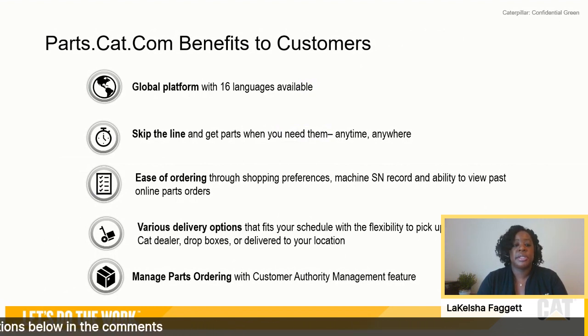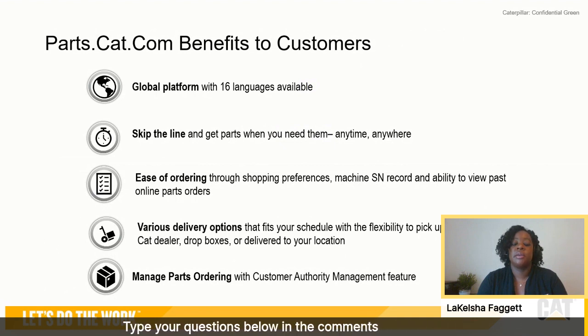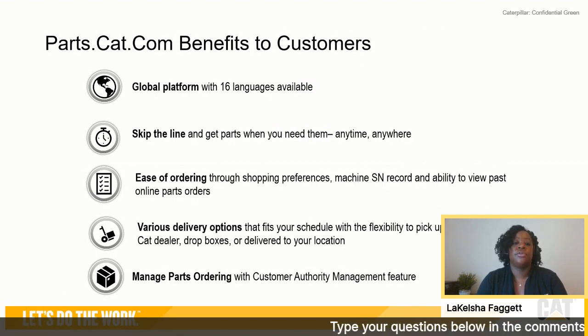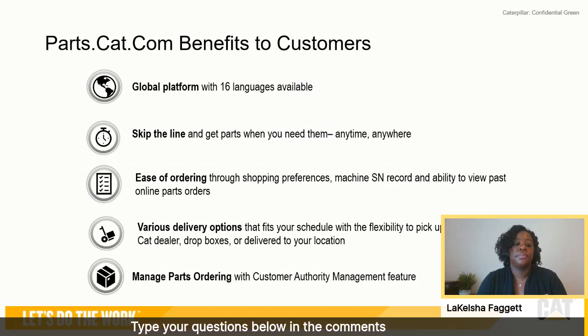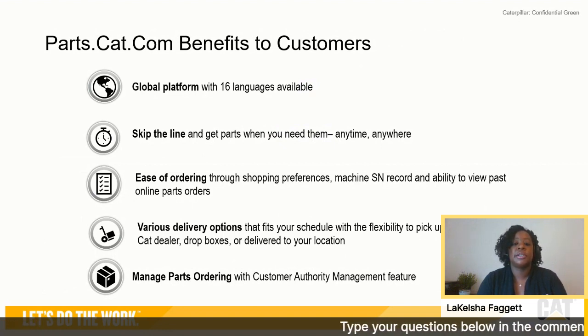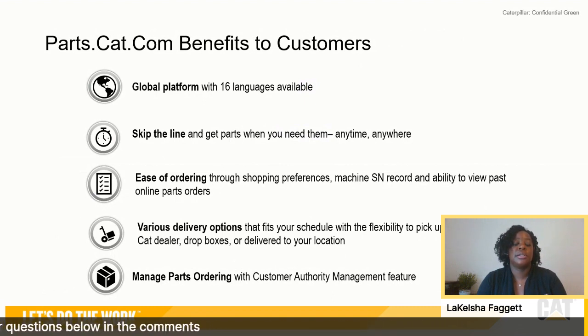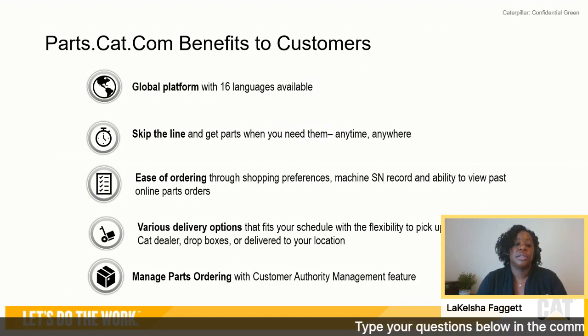And we know that our customers are busy and you're working in different job sites, different locations. So another benefit of parts.cat.com is that you can cut down on the time. Instead of traveling into your local dealer or placing an order over the counter, you can quickly order at your own fingertips anytime or anywhere. As I talked about earlier, there are some ways that you can easily order on the site by setting up your shopping preferences, but also quickly typing in your machine serial number so that you can identify the parts that fit just for your equipment. So we'll talk about that later on in the demonstration today.